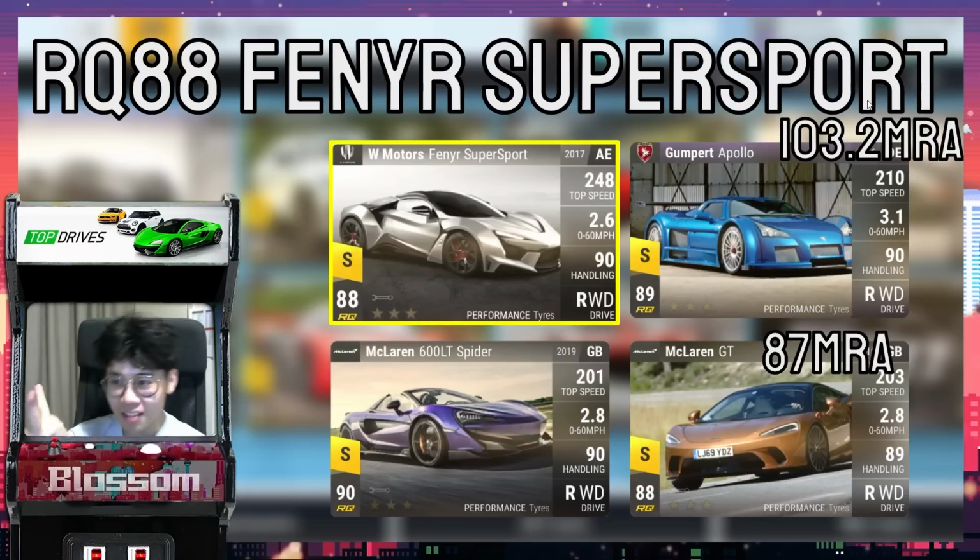Like, the Gumpert Apollo has a 0.4 second difference in 0 to 60. It has a higher RQ. It has 103 MRA, right? The McLaren GT has 87 MRA, which isn't even good for a legendary. It's RQ88. It handles less than the Fnir, and it has a worse 0 to 60. So what I'm trying to say is that if the Fnir, I don't know how you pronounce that, has those stats for an RQ88, I think that the MRA is going to be garbage.